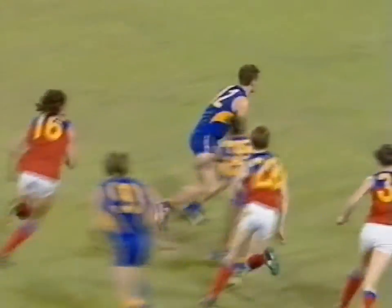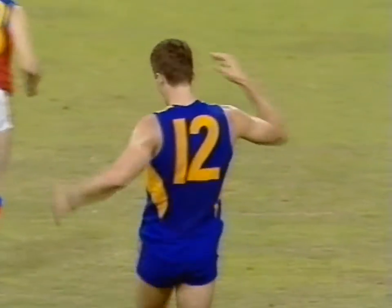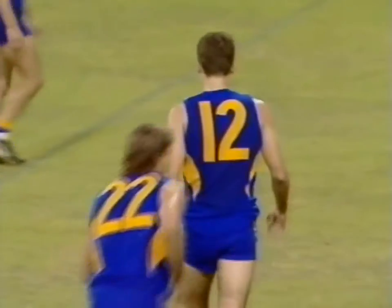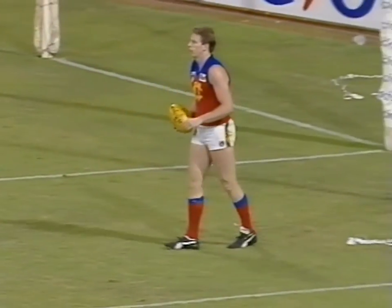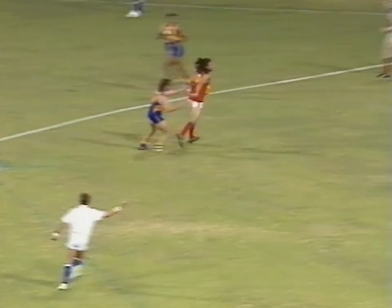Was it Paxman? It was. Chance though for a goal, and White's kicked it. Suddenly there's a turnaround. Missed it, he? Hit the post. Sorry, West Coast fans. So point to White. And 4-9 to 7-6. Guy McKenna looks a bit out of it too. He copped another whack backing back to take a mark there. He looks a bit nonplussed here. They might be calling for him to come off.